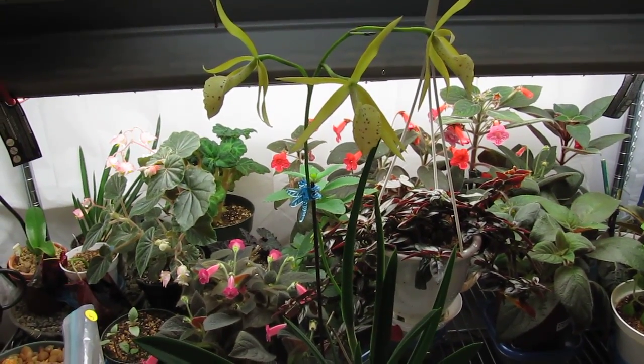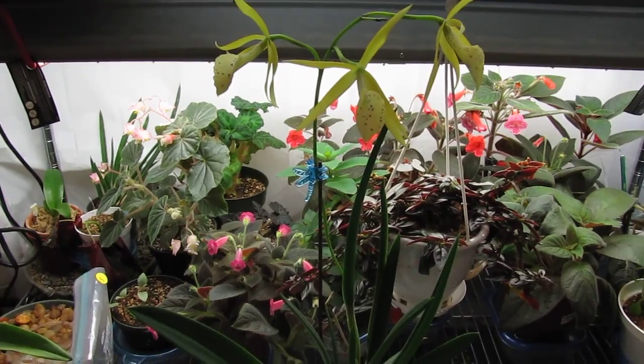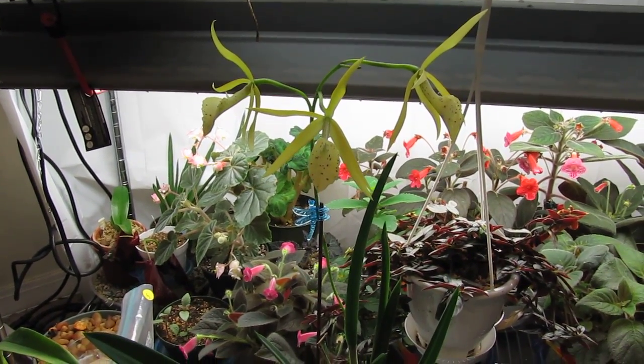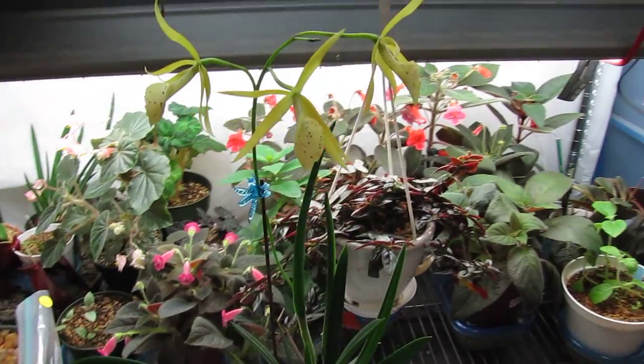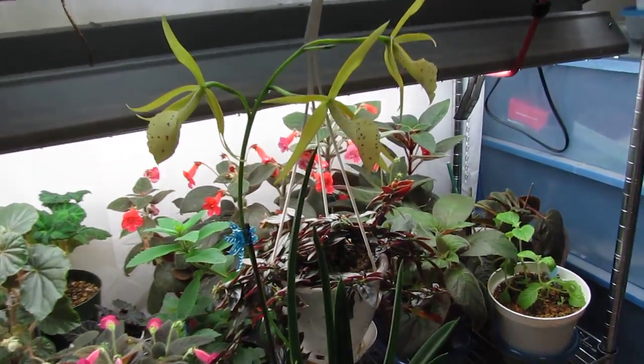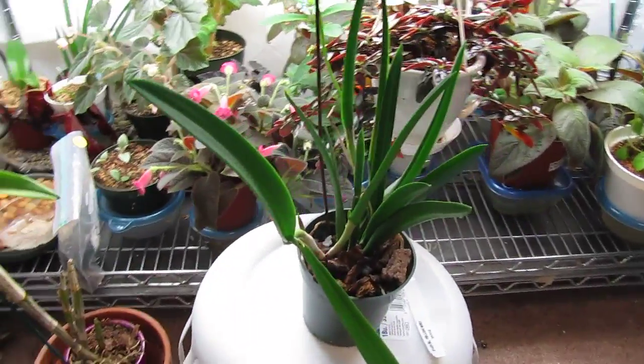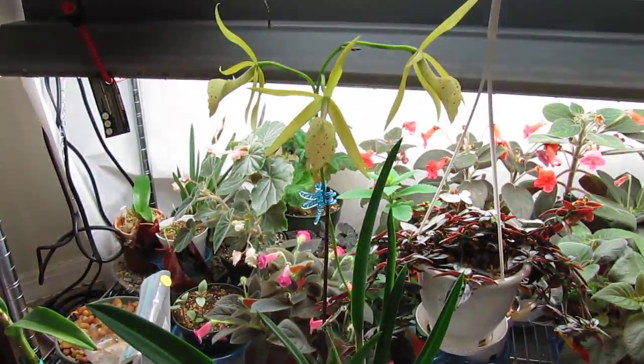Usually I could detect the scent at nighttime or in the afternoons. It's just a perfume. I can't recall what it smells like, but I know it's not citrus. And that's it. So this is one that I haven't killed yet. And it's doing okay.